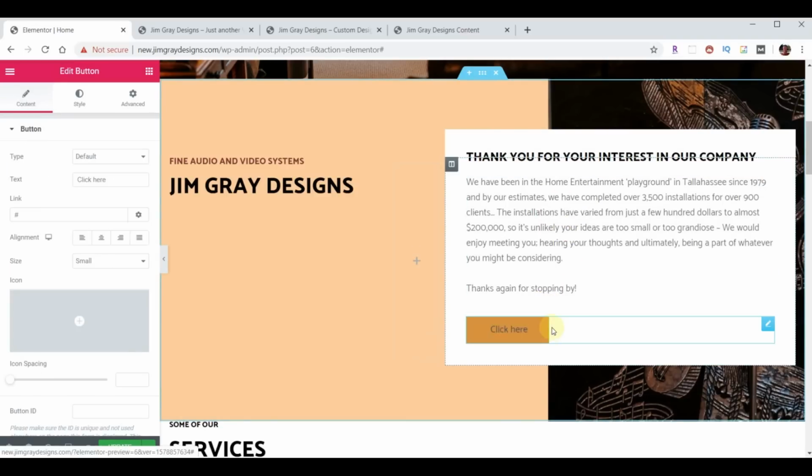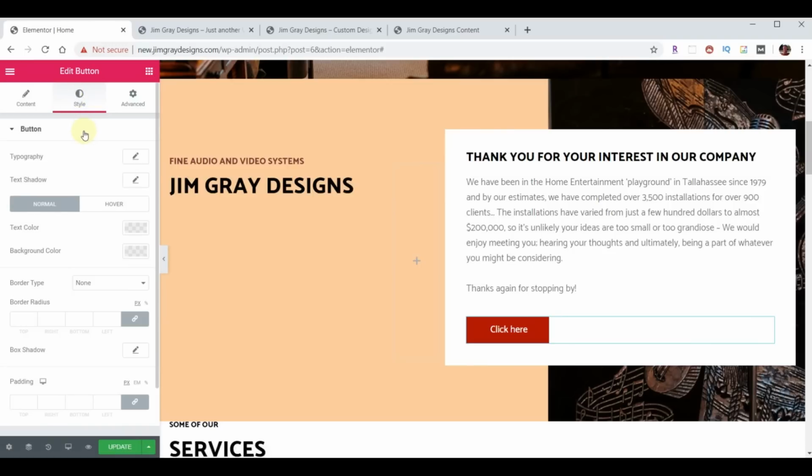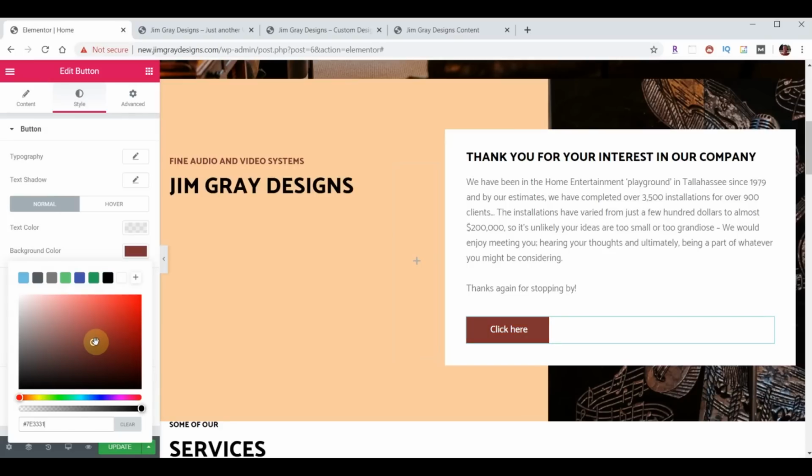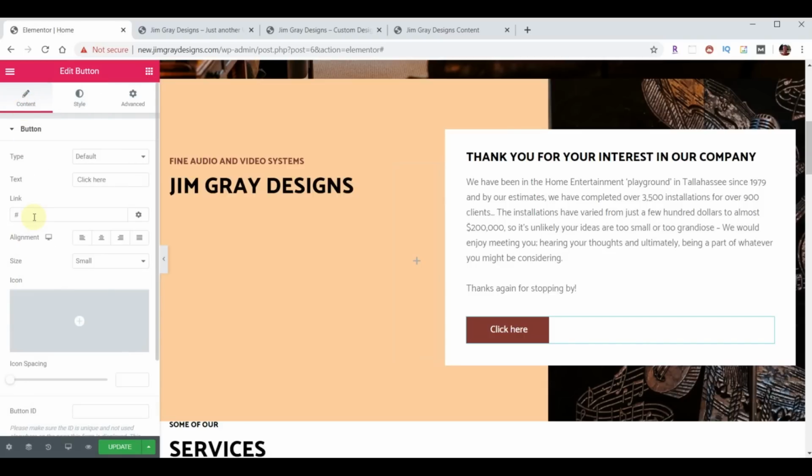Our button is the default colors that we had. But in our case, I want this to be brown. So we're going to select that button. We'll go to the style for that button. And then for the color of the button, which will be the background color, we're going to set this to be the brown. I can click that to close it out. And now we can go back to the content. I want this button to say Learn More. And then we want to set the link to About. Now we can hit Update.